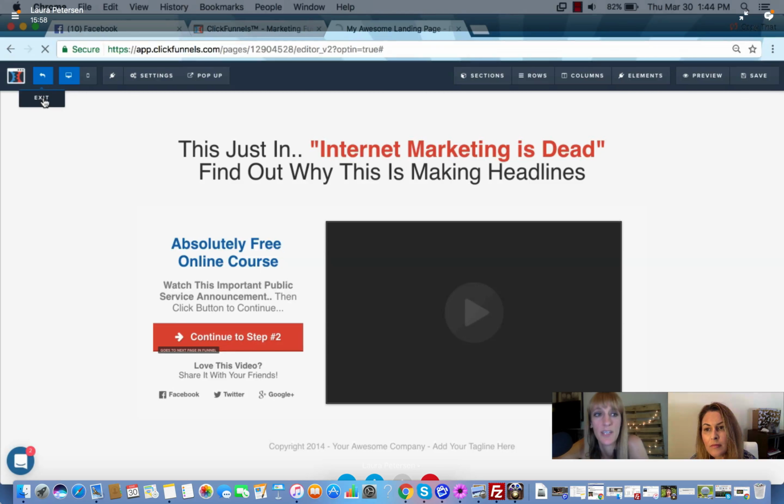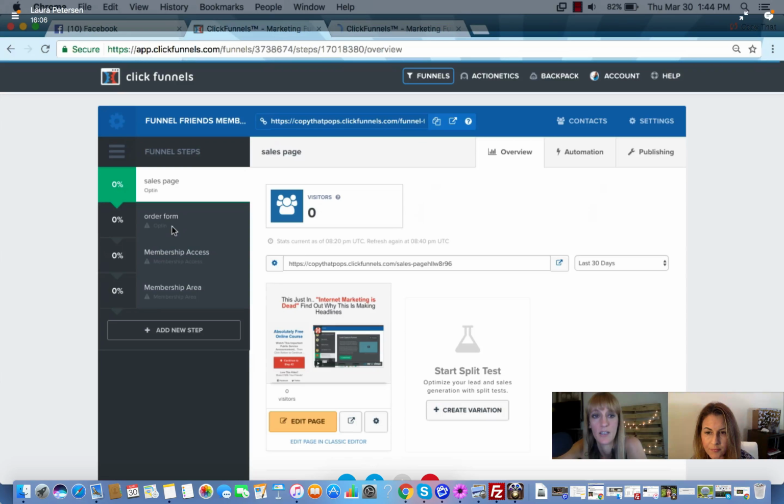So that little button is the exit, so make sure to save it before you exit, and it's just going to take you back to the steps, which I also have on this window right here. So then the order form is what you'll customize to actually let people purchase your item. And I think customizing that is also another full video in itself, because there's some tricks that you can do along with adding a bump to your order.